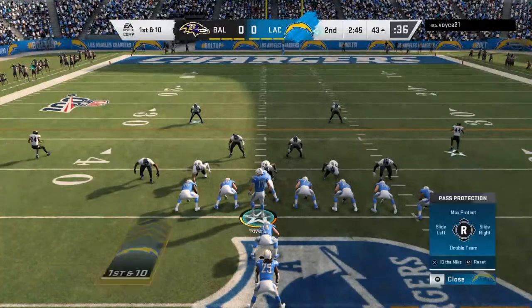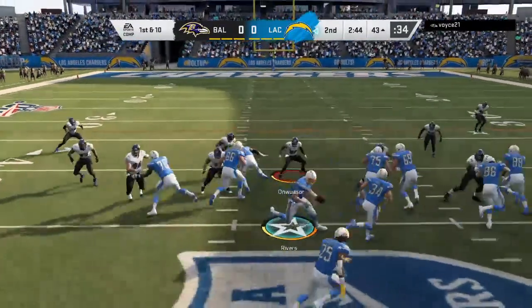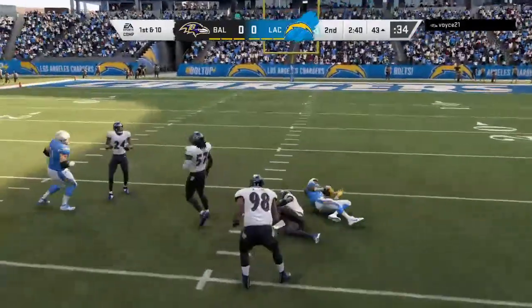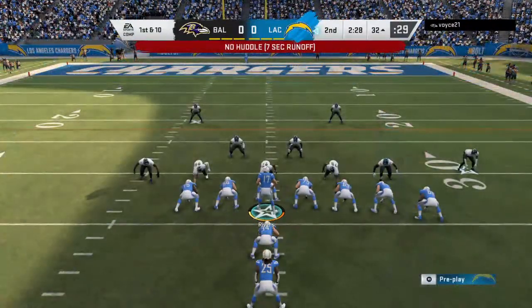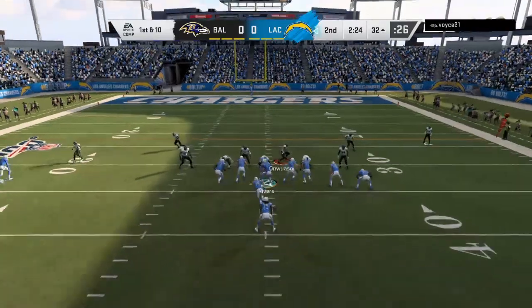Ready! Red Delta! 180! Here I come. They'll run on 1st down. Gordon. And past the 35, he'll be dropped a yard or 2 shy of the 30. It'll go as a gain of 11 and a Charger first.